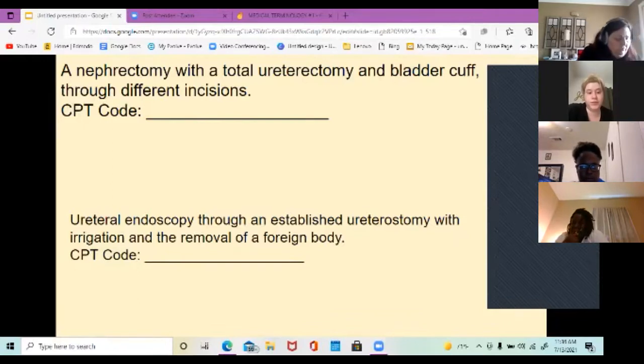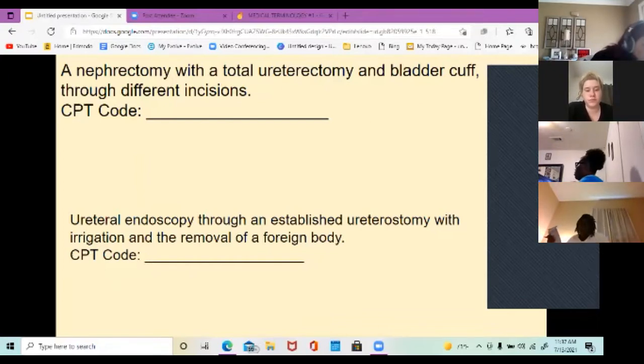Ureteral endoscopy through an established ureterostomy with irrigation and the removal of a foreign body. It's a mouthful, right? Okay, but what did we actually do? Ureteral endoscopy? We actually did an endoscopy. The endoscopy is what we did. In the ureter is where it was. So I went to endoscopy in the index. That's where I went.